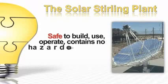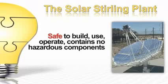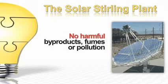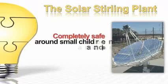The solar Stirling plant is safe to build, use, and operate. It contains no hazardous parts or components and is completely safe. There are no harmful byproducts, fumes, or pollution. It's completely safe even around small children and pets.